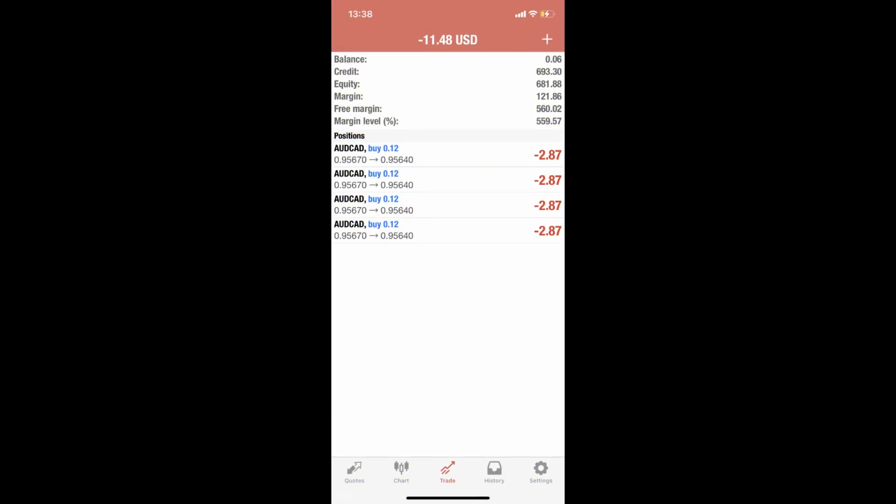So on this account, you would literally see how I landed on 0.06 cents and had a credit of $693.30. A lot of people would think that maybe I blew the account or whatever. No, guys, I didn't blow the account. I funded, I traded, and I grew the account. After withdrawing, I was given an opportunity to have an extra $693.30 so that I can continue trading.